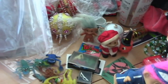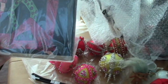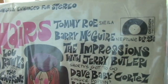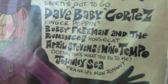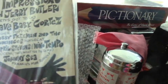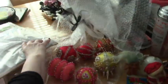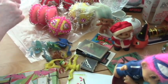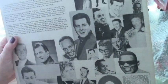Oh, and there's a poo cushion. Oh, there's a comic book there, too. Okay. What's that? Music for long hairs. Oh, Barry McGuire. Bobby Freeman. The Impressions. Johnny C. Lou Rawls. This is cool. And romances. Electronically enhanced. Sheila. Oh, yeah. No, those are mods. Oh, there's more stuff in there. Here's the back. Ooh. And then it has their icky pictures on there.